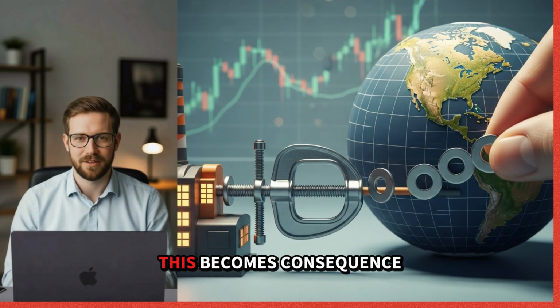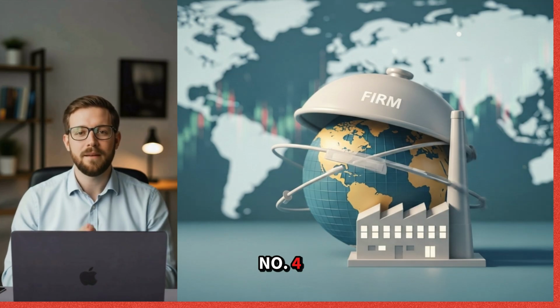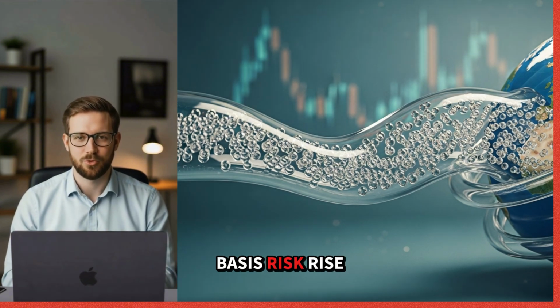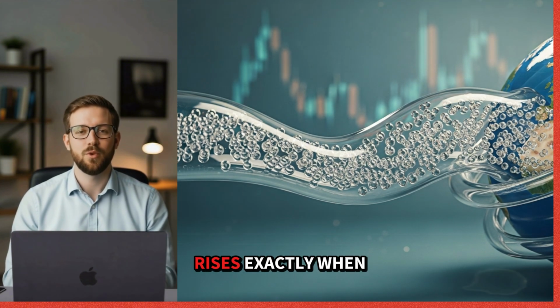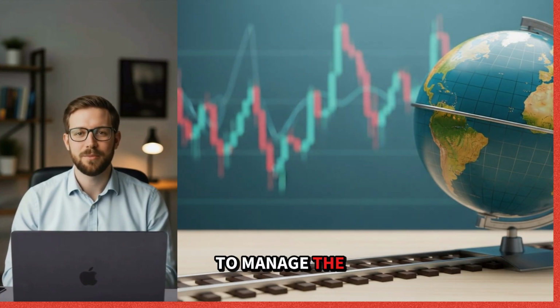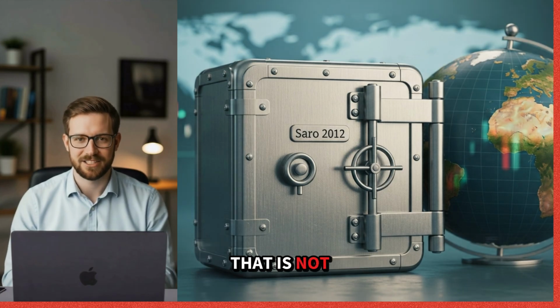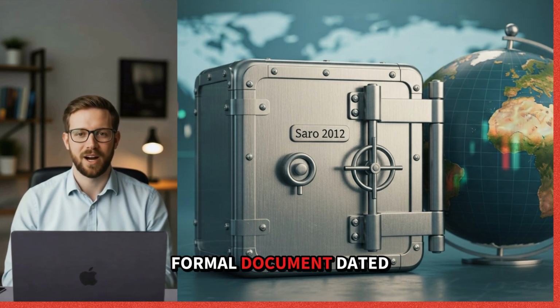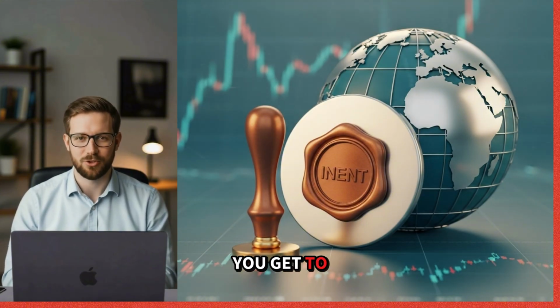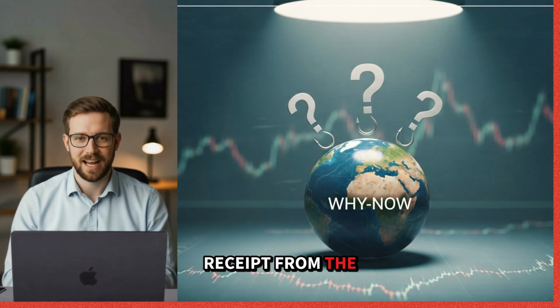For Lian Home, this becomes consequence number 4. Their bank asks for more margin on hedges, not because the firm is riskier, but because volatility and basis risk rise. The hedging cost rises exactly when they need certainty. Now, bring in the U.S. Treasury report as a second anchor. The report describes how the fix has been used to manage the pace of appreciation. That is not daily commentary. It is a formal document dated January 2026. It is the closest thing you get to an official intent receipt from the outside.